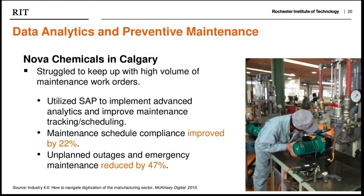Next example is for Nova Chemicals in Calgary. A process chemical facility has a tough time dealing with getting maintenance done. They were able to utilize SAP, which is their ERP system, to implement advanced analytics and improve maintenance tracking and scheduling. So they achieved maintenance schedule compliance improved by 22%, and their unplanned outages or emergency maintenance, those surprise things, reduced by 47%.